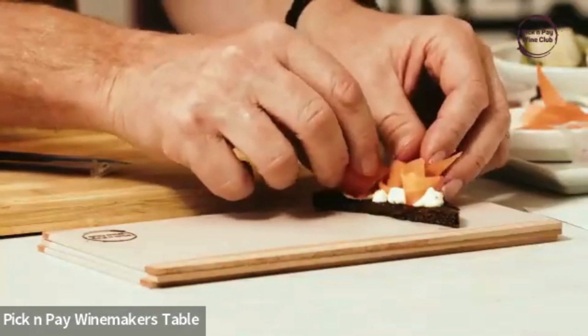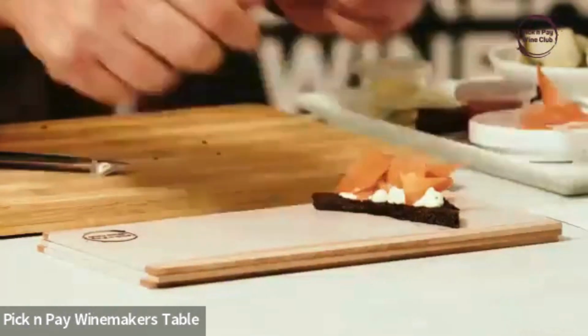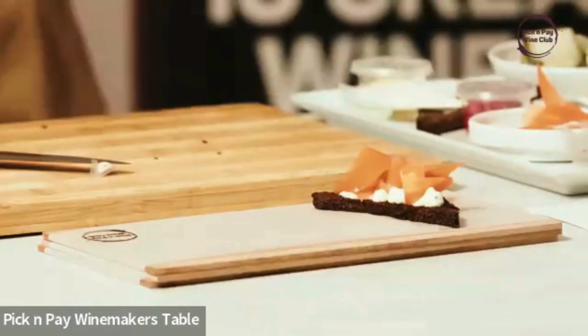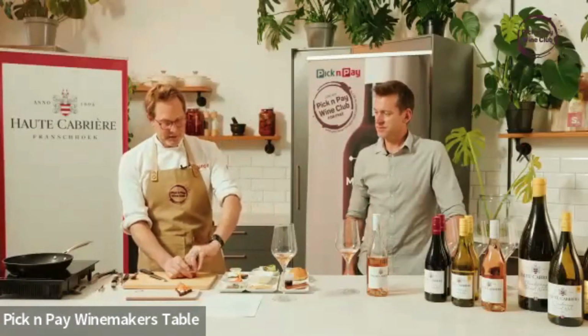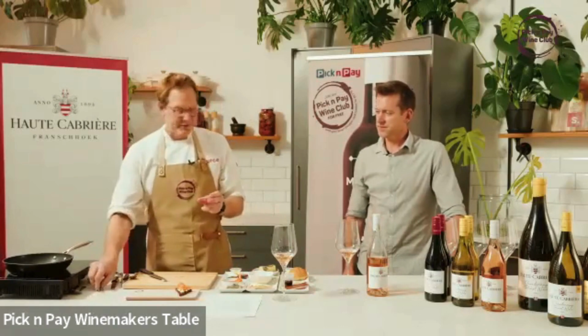There we go. So imagine that's a little bit of smoked salmon, but this is something slightly more new age, slightly more interesting. Place that down over there. That just gives it a little bit of sweetness and a little bit of smokiness. And then what we've got here is some little pickled red onions. Amazing.